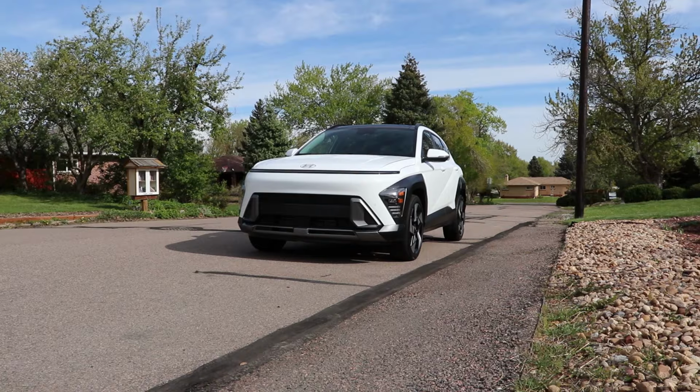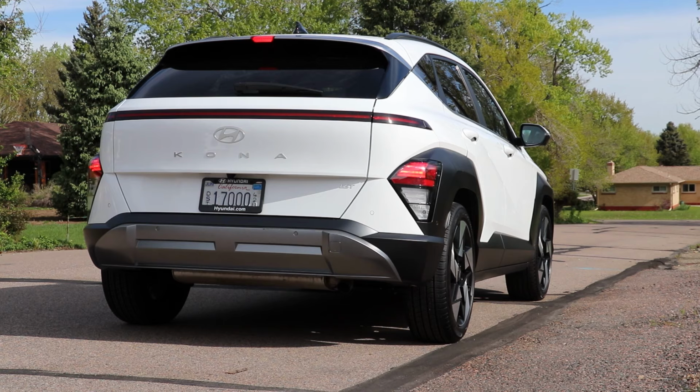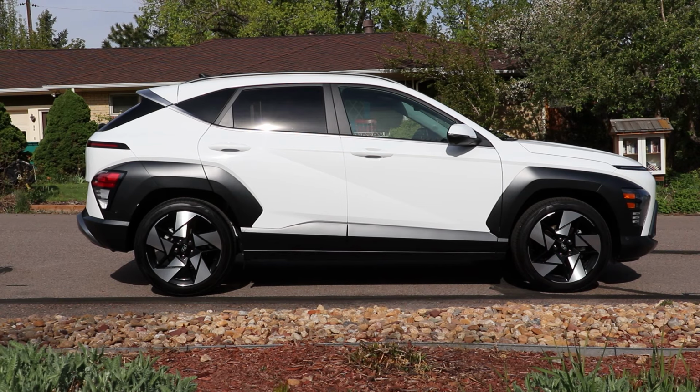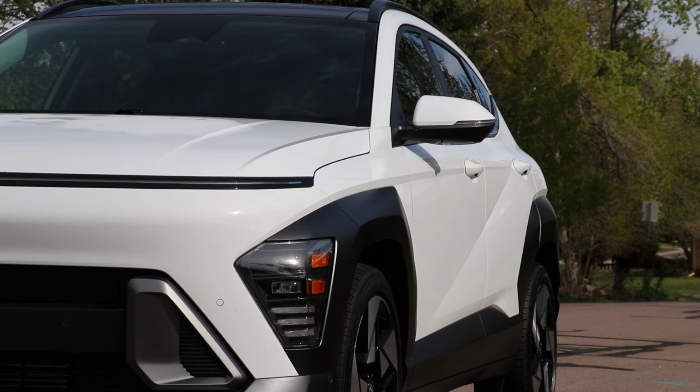Starting with the looks, recently Hyundai has never really been afraid to try something new in the styling department. The Kona is no exception. To my eyes, this looks like a spaceship had a baby with the inventor of plastic cladding. I do think the front and rear thin horizontal lights are pretty cool, but this is no doubt a busy car and maybe not for everyone.